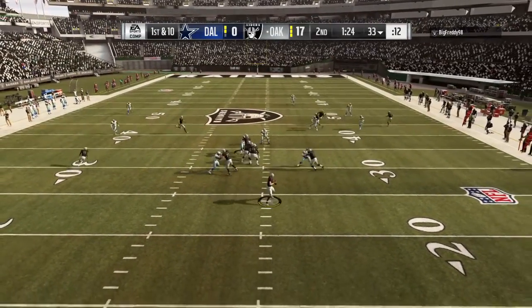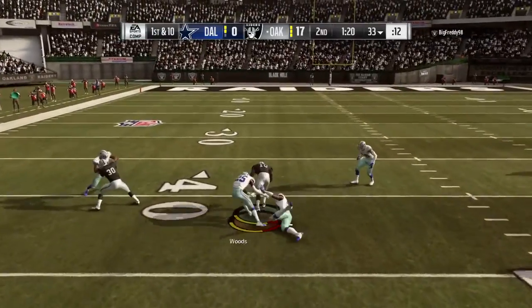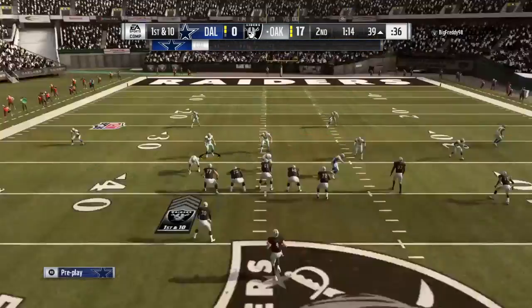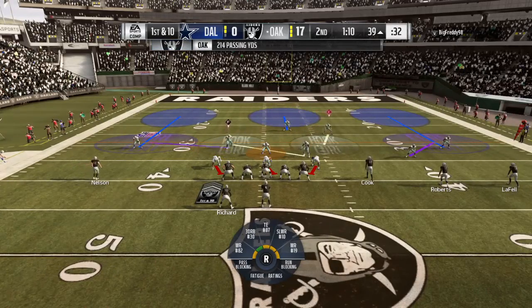Carr now on first down. And this one complete to Seth Roberts. And able to rip off a big chunk of yardage before being dropped inside the 40. A really good pickup of 28 yards.